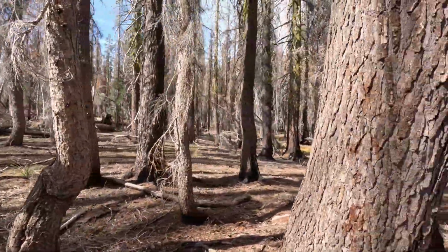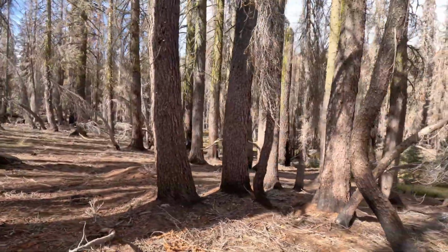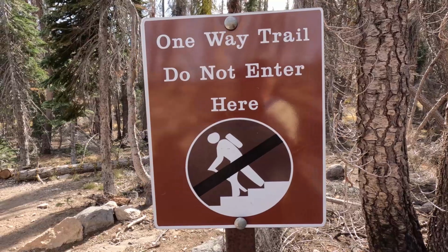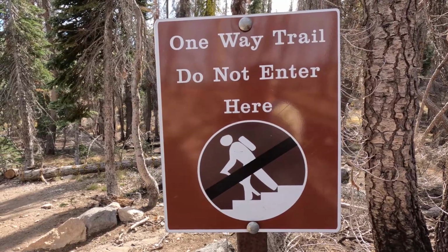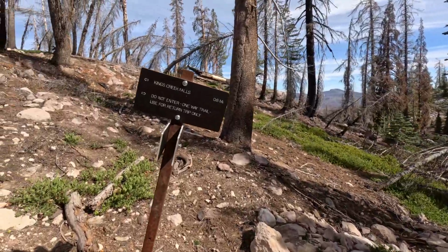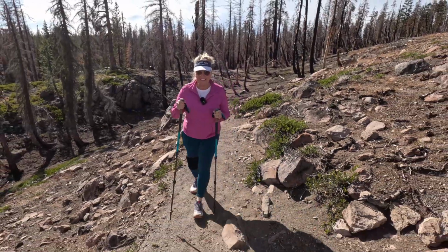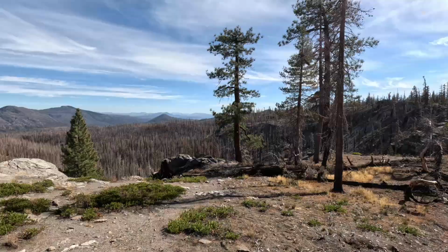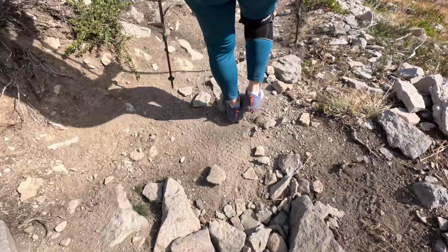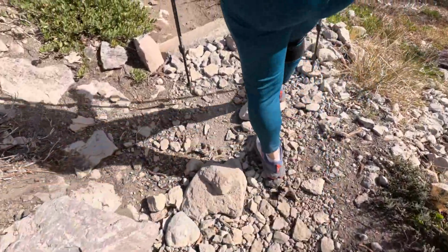I'm already winded. Yeah, I could feel that little uphill right there. One-way trail, do not enter. It's supposed to be narrow, I guess, in spots. Oh. Well, this thing says 0.8 miles here. Well, you always like to get me winded. Whole valley down there. Nothing but dead trees. You can't go too fast. No, you can't. These rocks are slippery.